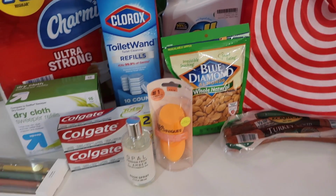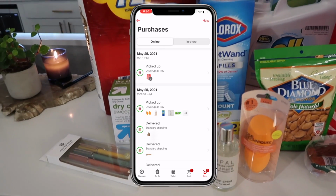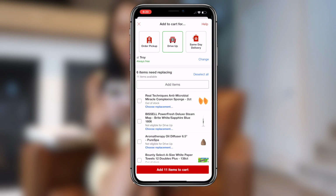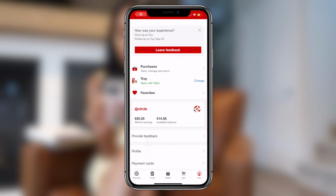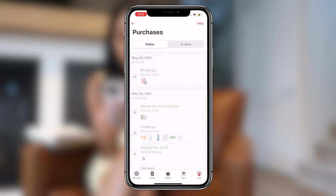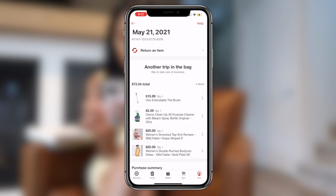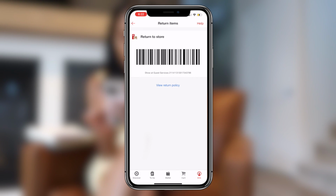If you want to make a reorder, you can click your name in the bottom corner and click purchases. And you can select what you want to reorder, and it's super easy. It'll just add the entire order to your cart. Also in purchases, if you need to make an exchange or do a return, you can click on the order and return an item right at the top, and you will find your digital receipt.